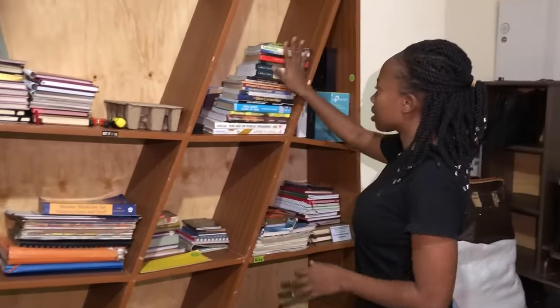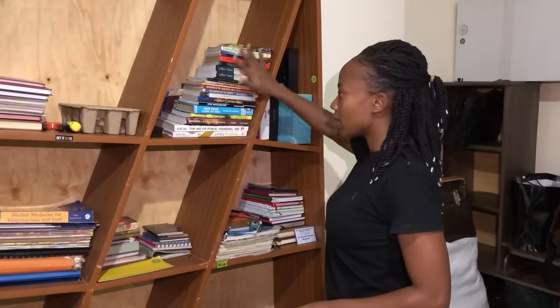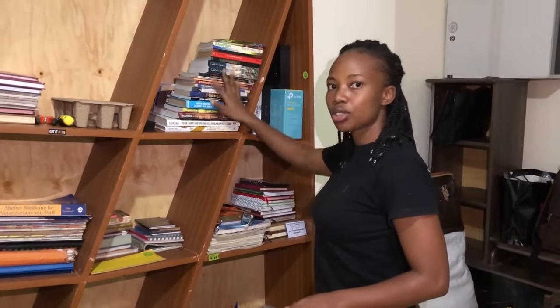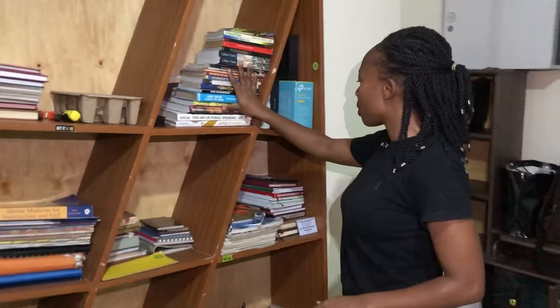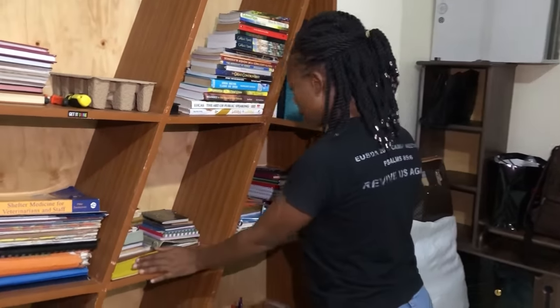And these are mostly the books that we get to read. They are either about relationships, about marriage, about religion. Yeah, this is where we have them. And then this bit are my books.